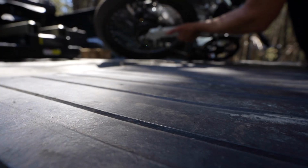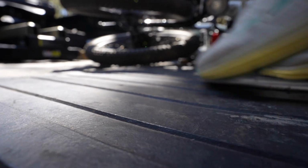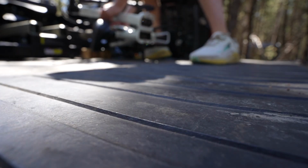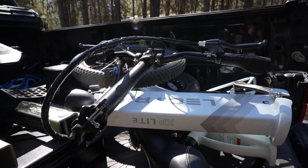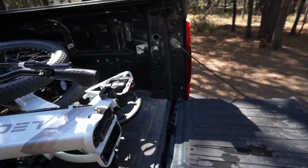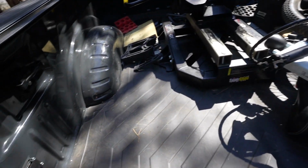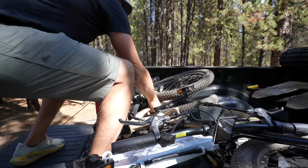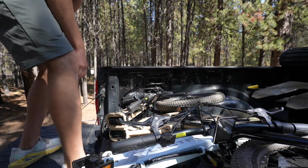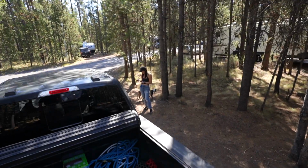Okay, so here's the first one. Looks like height-wise, we're gonna be okay. Length-wise, pretty good. And that looks like it's about half the space. So I think the other one will fit right here. Okay, that's it. All right, you ready to go, babe?